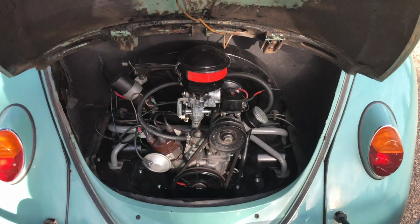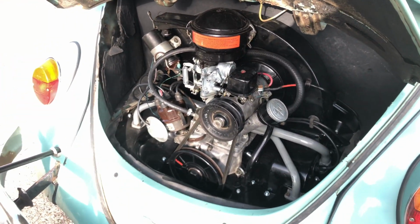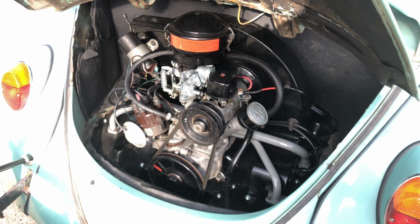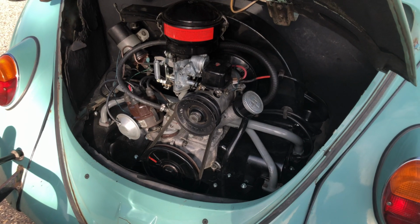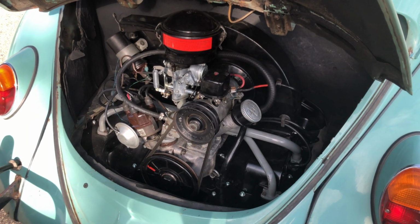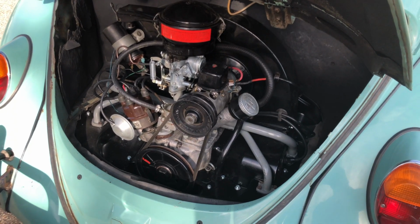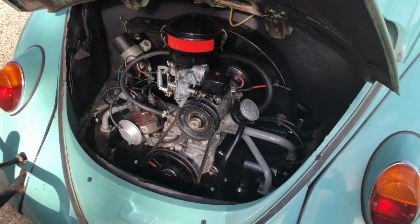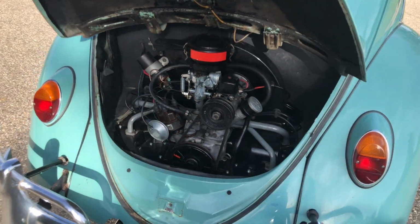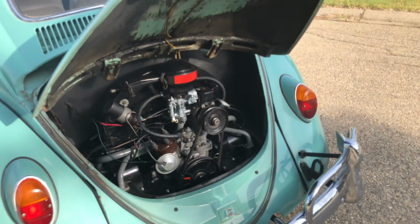All right, so there we go. That is a matching original 40 horse 1200 cc engine. It was rebuilt this winter by a local well-known Volkswagen mechanic and enthusiast, and so it actually has a big bore, so it's 1385 now. New carb on it, just absolutely runs amazing, and has a lot more power than it would have stock, which is a nice surprise, but it's all original.